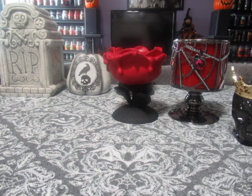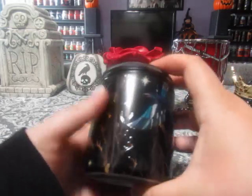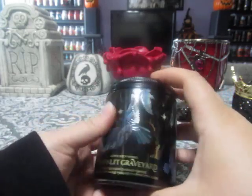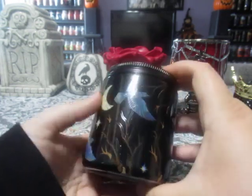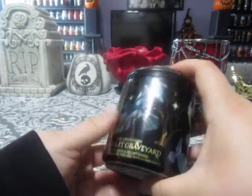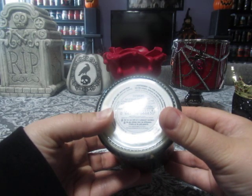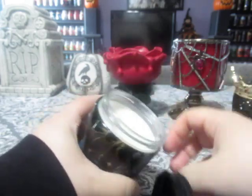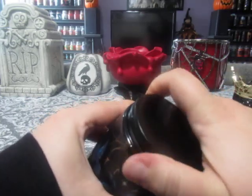Next, I picked up a single wick candle. This is the one I picked up that's new for this year. This is Moonlit Graveyard. It's a wraparound lid, and it's very similar to the pumpkin carving 3-wick candle. It's got that stained glass effect, and this one has crows all over it, and there's the moon and some stars and some trees. The scent notes for this one are Tombstone Moss, Cold Foggy Air, and Eerie Incense. This one is a single wick candle, white wax. This one is very spooky. I absolutely love it.